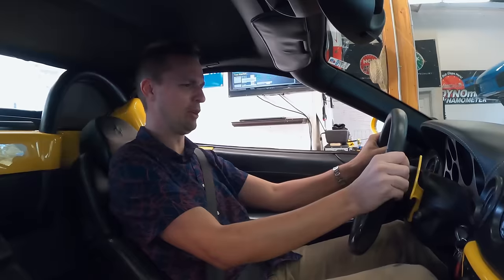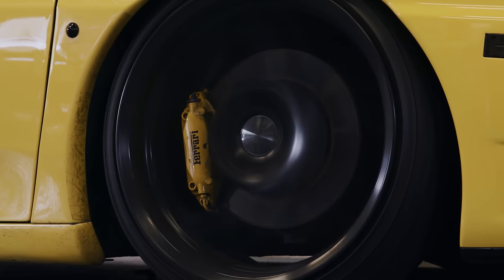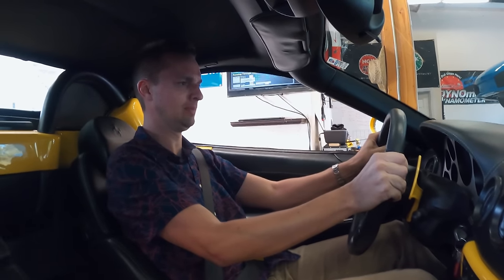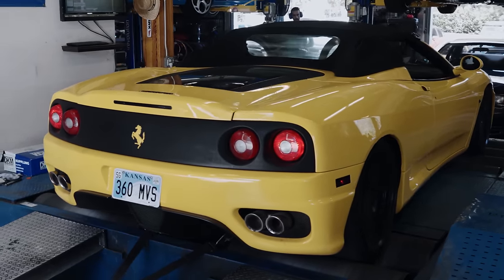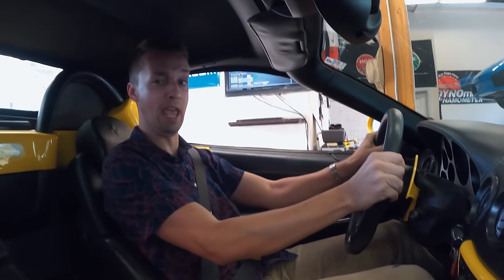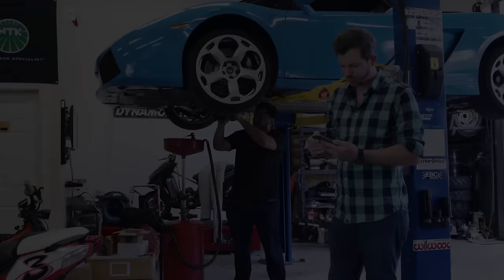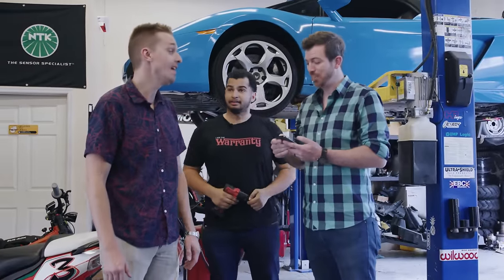All right, fourth gear, doing our pull. I'm in it, and I'm flooring it. Come on, 5 horsepower. That felt strong. That felt good. It sounded good. Yes. Oh, yeah.